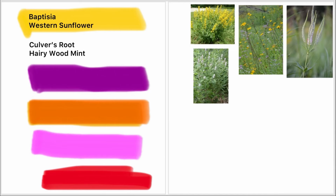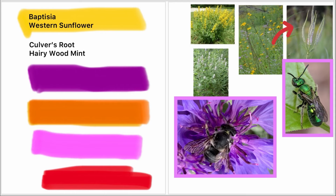For white, I picked hairy wood mint, which is pollinated by long-tongued bees, and Culver's root, which attracts butterflies and numerous different solitary bees like sweat bees and bumblebees.